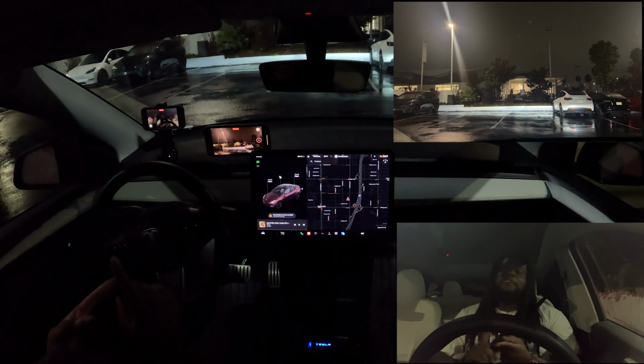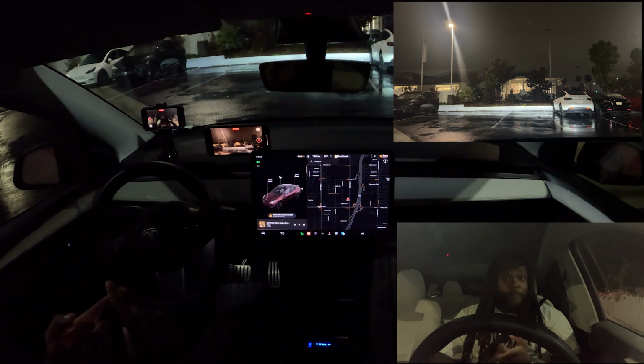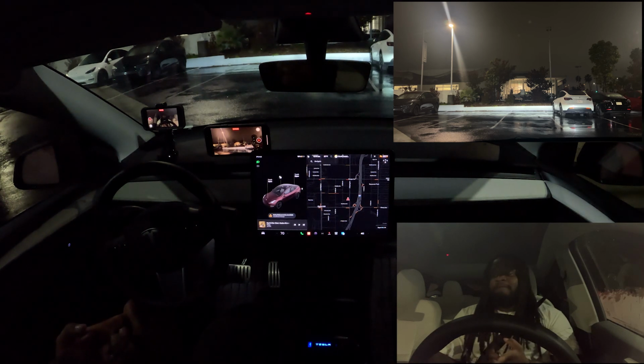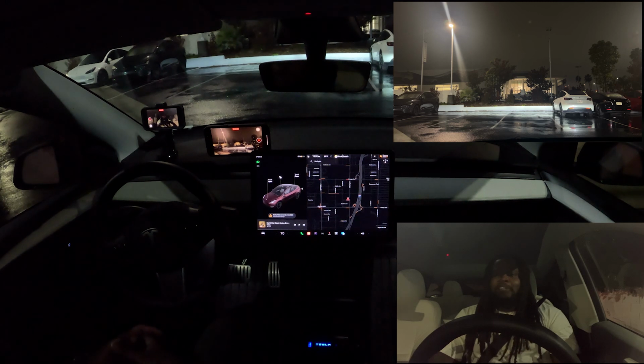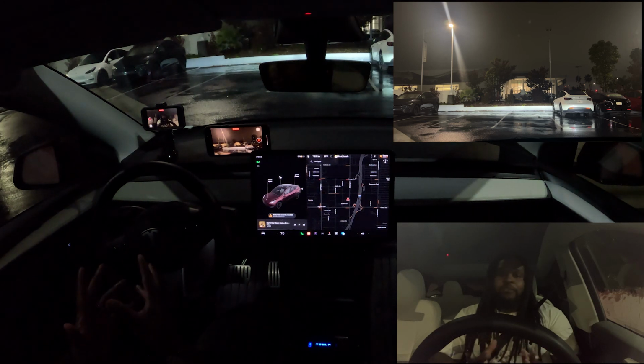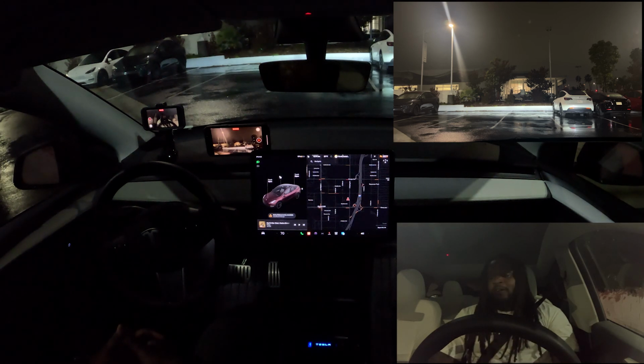One, getting on that first ramp was a little rough. And then two, the lane maneuvering, especially when I'm going the speed limit and other cars are going by me. I don't want to be in the fast lane. I don't want to be in the leftmost lane because that's just asking for trouble, especially when you're not in full control of the car. Other than that, I think it was fine. I think it was pretty smooth.